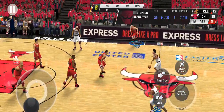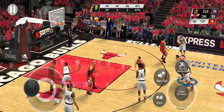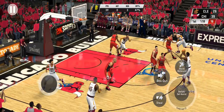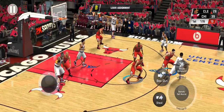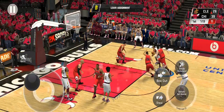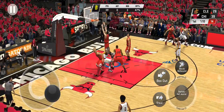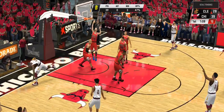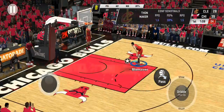And so it's Cleveland with it. There's Miritich. It's going to be a goaltending ball to him, so they'll count the bucket. He thought he had that one clean, but the ref saw it differently. They'll count the basket.